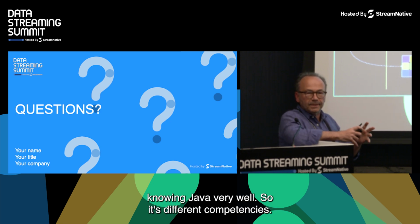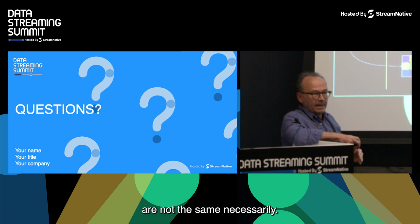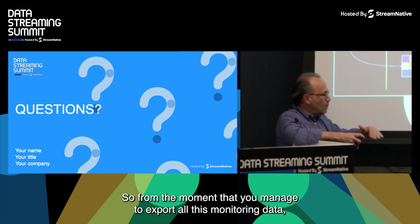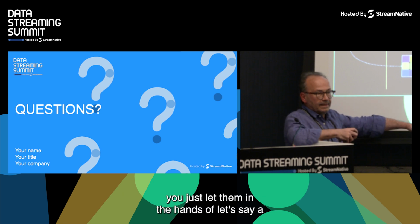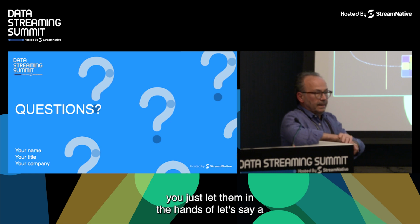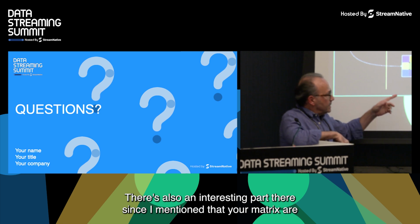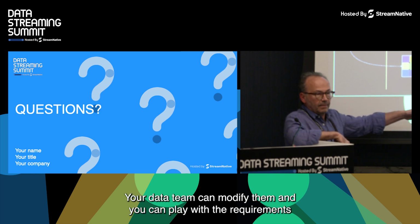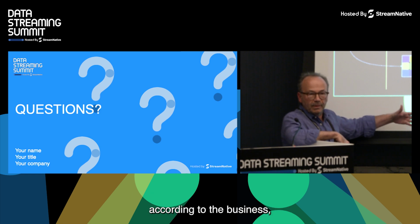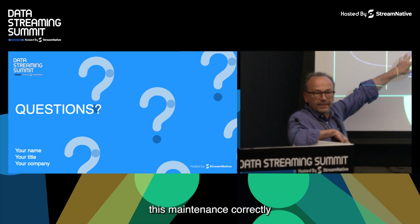So it's different competencies. The team that does this and the team that worries about the monitoring are not necessarily the same. So from the moment that you manage to export all this monitoring data, you just leave it in the hands of a data team that knows what to do. There is also an interesting part there. Since your metrics are actually SQL queries on the materialized views, your data team can modify them, and you can play with the requirements according to the business, but it does not interfere with the actual process of performing this maintenance correctly.